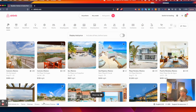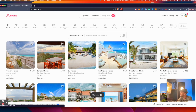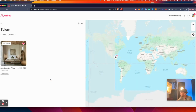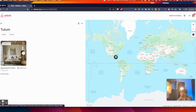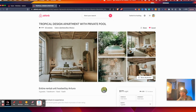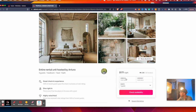So here we are in Airbnb. I'm going to walk you through some really, really cool stuff. We'll start with a one-bedroom apartment. I'm going to click on my wish list and head over to Tulum. This right here are some of the best one-bedroom apartments that you can get. And my point is, look at the aesthetics of this. This one-bedroom apartment is renting for $171 a night with 121 5-star reviews.